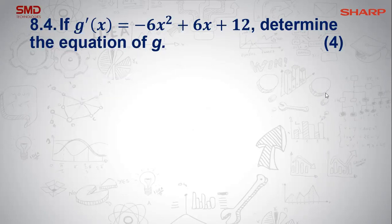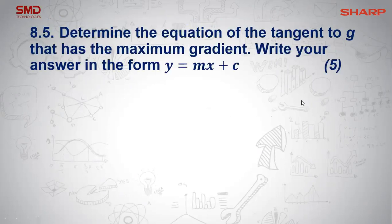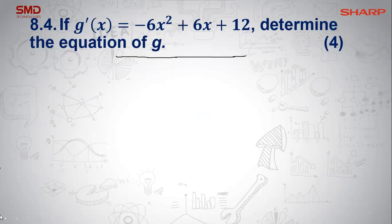All right, then it says determine the equation of the tangent to g that has a maximum gradient. Write down the answer in the form y is equal to mx plus c. So we already have the equation of the gradient, right? It's going to be this previous formula here. So let's just write it down quickly. It's going to be -6x squared plus 6x plus 12, right?